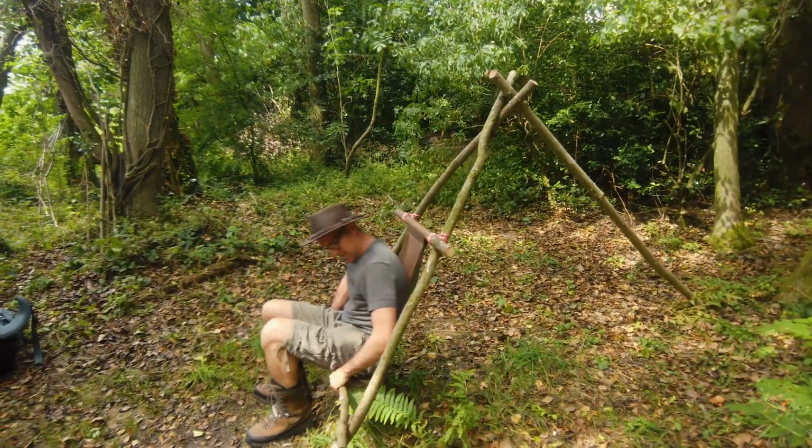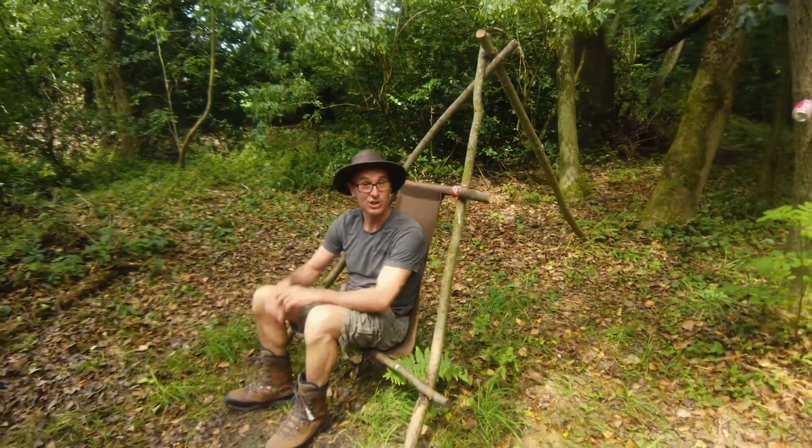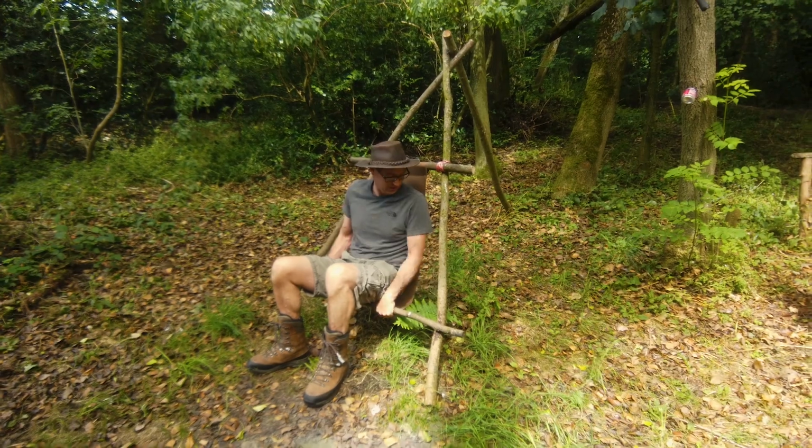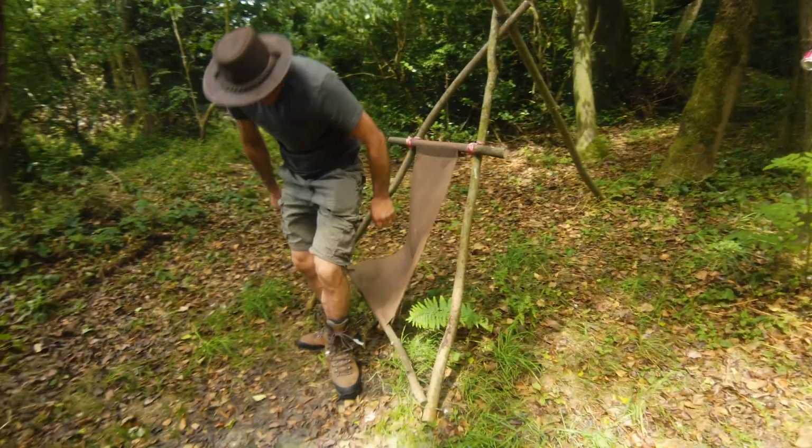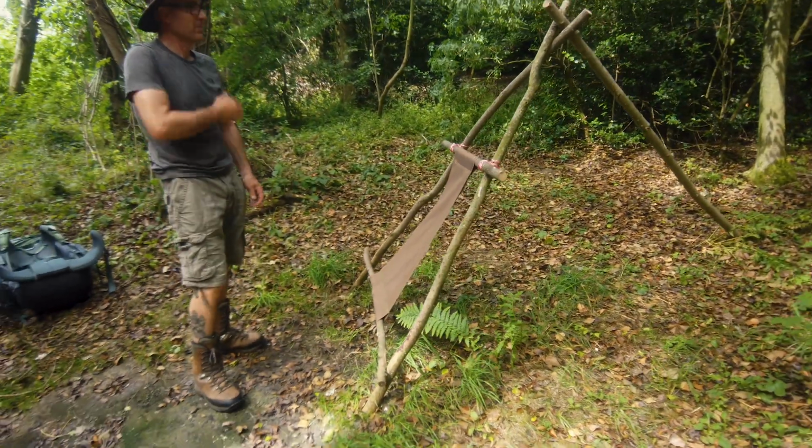You just lift that up a bit, and it's just a piece of off-cut material I had on the Lavvu. That's awesome. I love that. It's been here 3 years. That's perfect. It makes sense. Bit of comfort in camp. You can't beat it, can you?